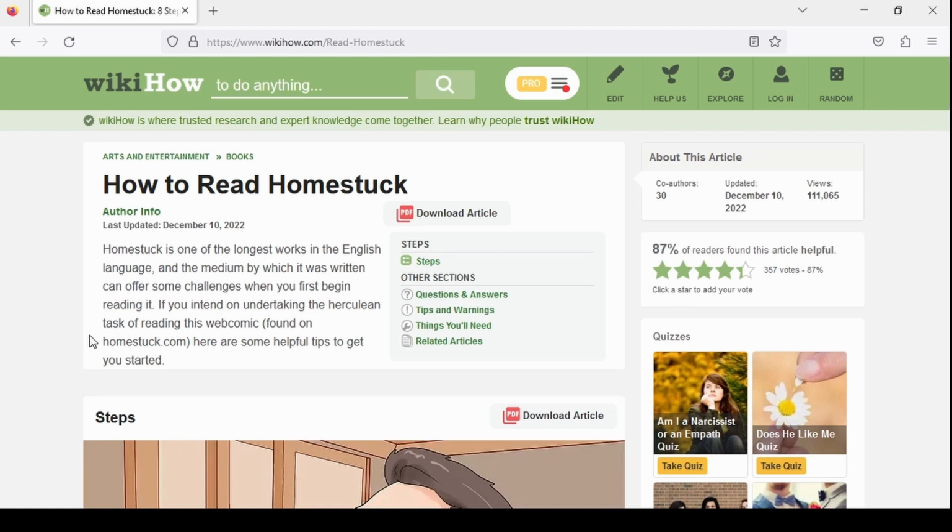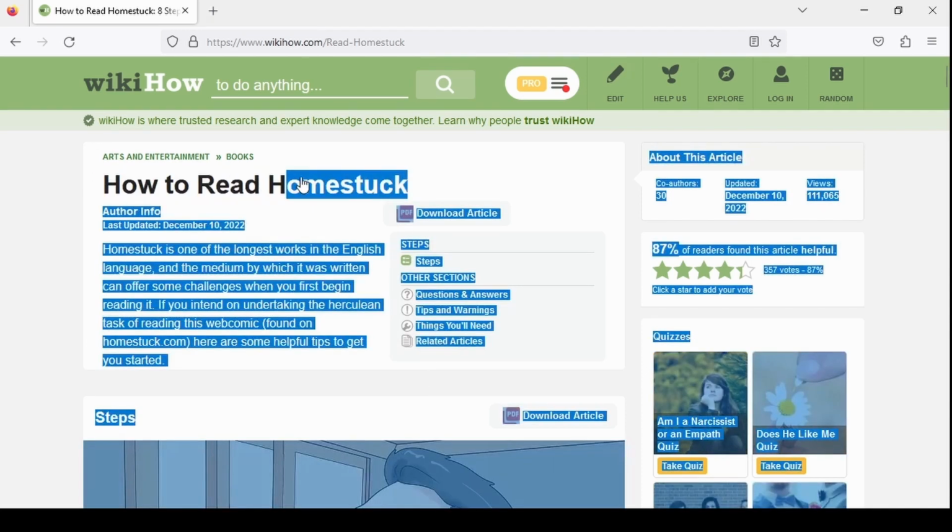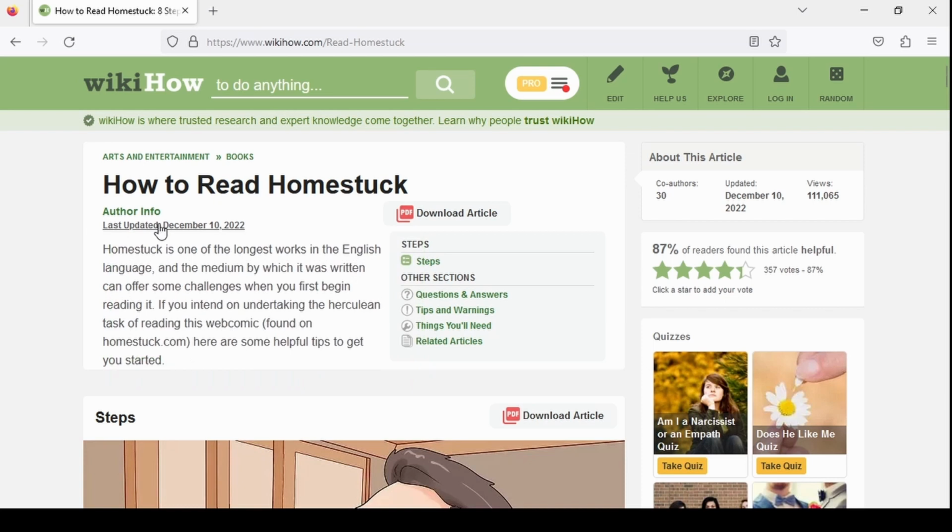I regret doing this already, but just to make sure we are going to be doing this right, I got a WikiHow article. How to read Homestuck. This was last updated December 10th, 2022. That is so recent. Why? It has 30 co-authors and over 100,000 views. All right, we gotta read.